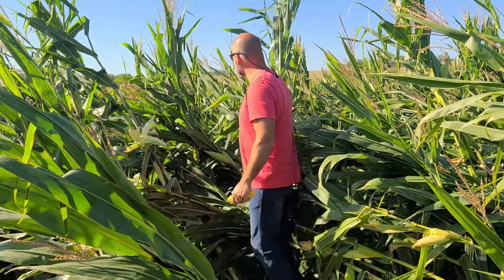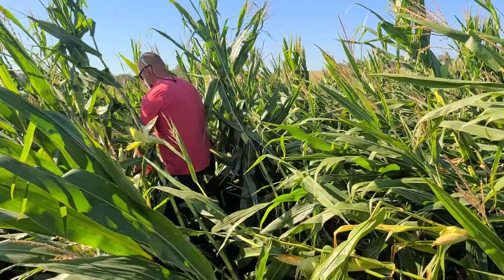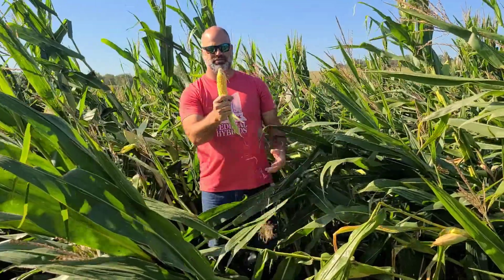Some of those ears, if I could find one here. Here we go. They're a little bit getting tipped back, and that's pretty much because that stalk is kinked, so it's going to have a harder time going through a natural senescence.